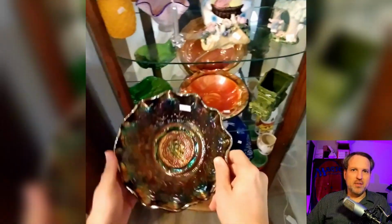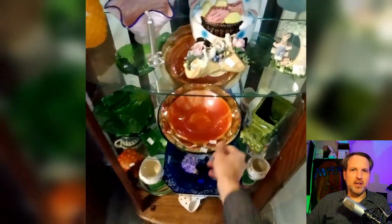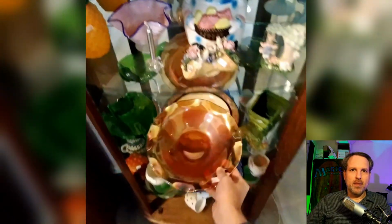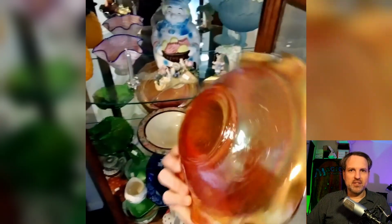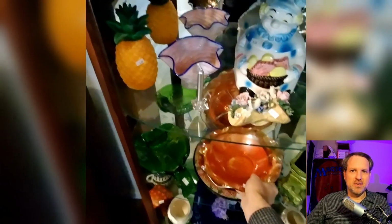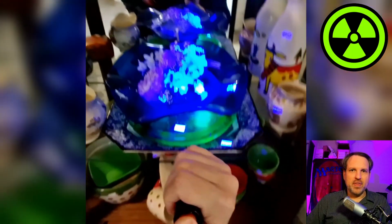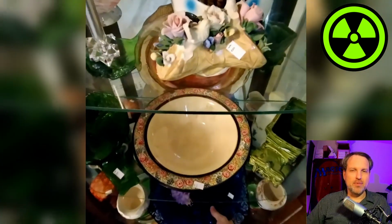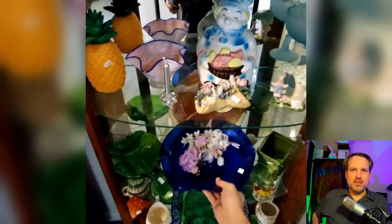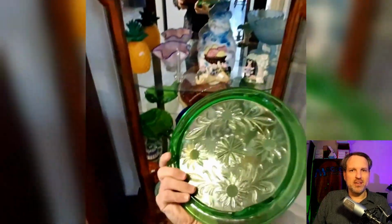So the first bowl I find is by Fenton. It's a carnival glass. It's not very old. And there's another piece of carnival glass, and they're labeled $5 a piece. And yeah, there's uranium glass here too. And that one's labeled $5. And they can generally sell for around, I don't know, 12 to 20 if you're lucky.